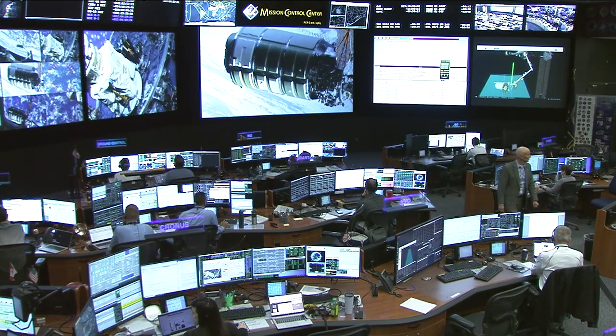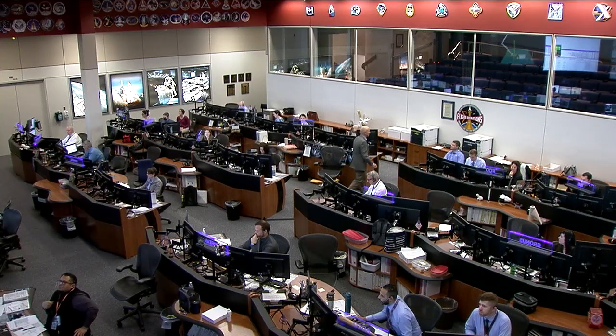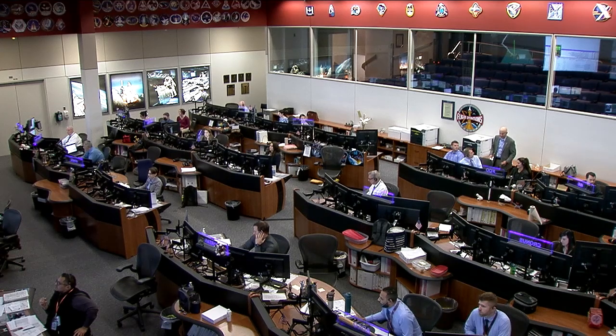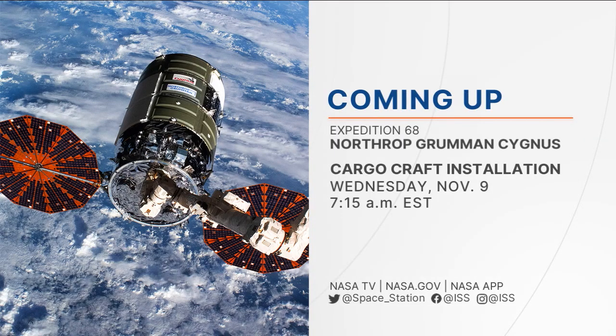For now, teams are going to do some checkouts of the Cygnus cargo spacecraft and then turn over controls over to our robotics officer here in Mission Control, who will work to berth Cygnus and install it to the Earth-facing port on the Unity module. We'll be back on with coverage of installation at 6:15 a.m. Central Time. This is Mission Control Houston.